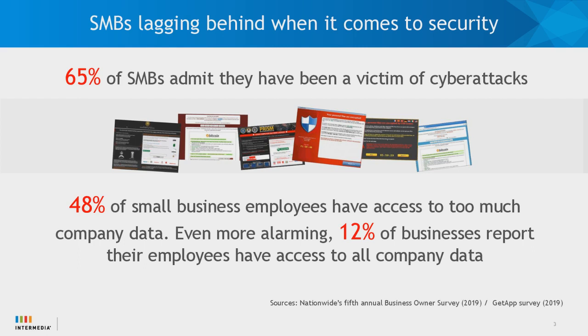They're SMBs because they usually consist of, let's call them, less security-aware end users, more likely to bite on a phishing email or a phishing attack of any sort. So it turns out that the area that we're collectively servicing is most susceptible to various forms of cyber attacks.